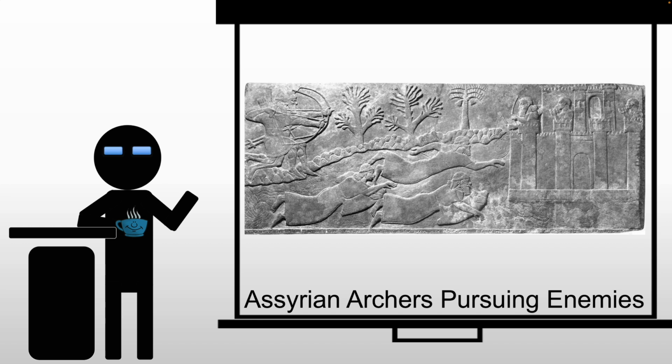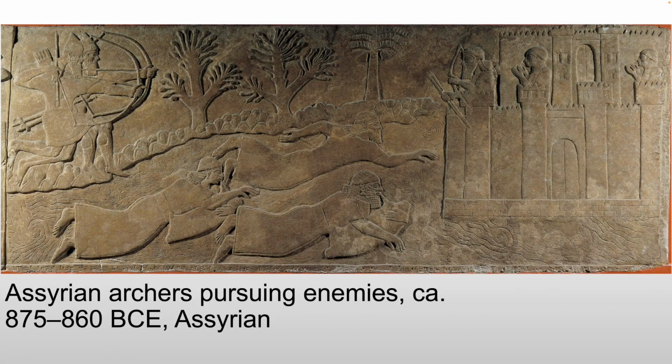Assyrian archers pursuing enemies is a very interesting piece. It is clearly propaganda, and it was likely public art. In other words, it was publicly on display so that people could see the victories of their rulers. Nothing that we haven't seen before, but I want to point out that public art can be propaganda in the ancient world as well as today.